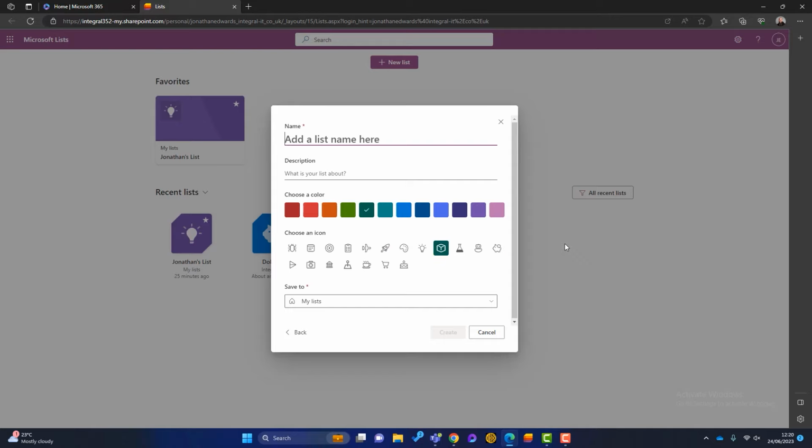Now, the first thing we have to do is give our list a name. So I'm going to call mine Sales Opportunities, because what we're going to do is track all the opportunities, all the sales opportunities in our business, okay? We can also give the list a description if we want to do. So I'm going to say tracking all of our sales ops.